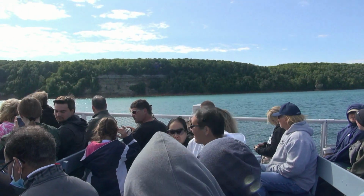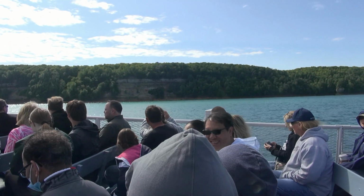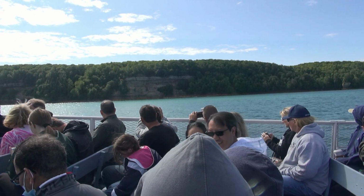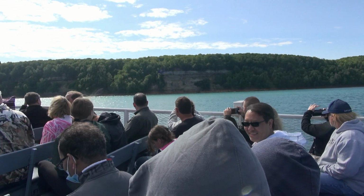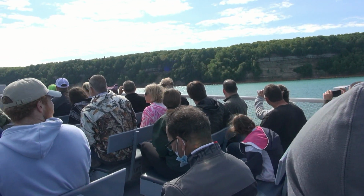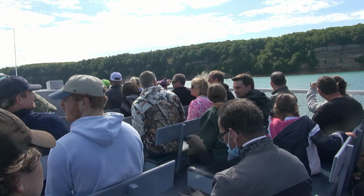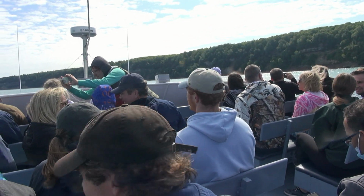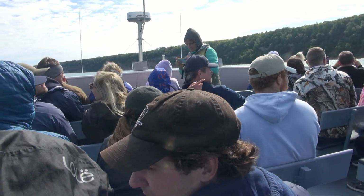Well, these Pictured Rocks are a Precambrian sandstone, which dates them back over 500 million years ago. There are two distinct layers in the sandstone. The upper layer, that grayish color, that's a dolomitic sandstone. And the bottom color, that tannish color, that's a Jacobsville sandstone. And you may notice some streaks of color running through the cliffs.